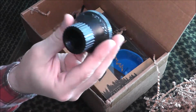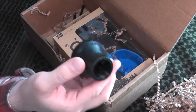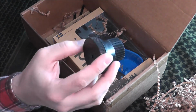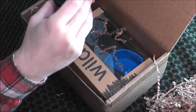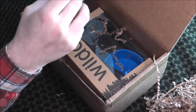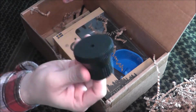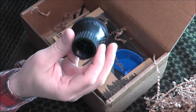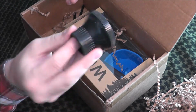This weighs next to nothing. So if you're talking about ultralight backpacking, but you still want to be able to rinse off and take a shower, this is a really great way to do it with next to no weight. That's not going to take any room in your bag. So very, very cool. I think I'll actually find some use for that. So that's nice to see.